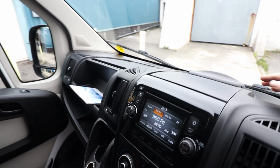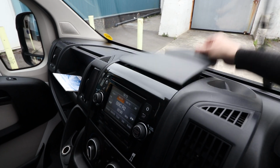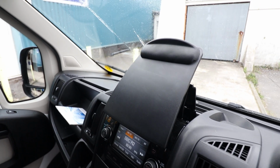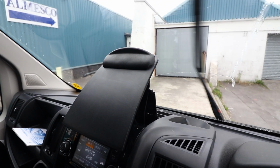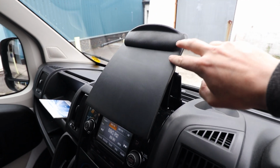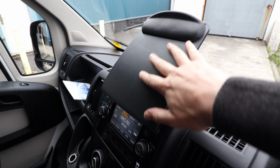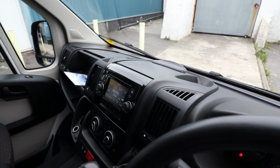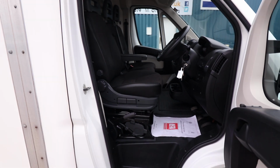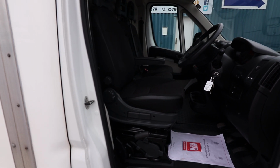DAB radio just there, and if we click on the nav button, you can see you've got inbuilt satellite navigation as well. Up on top of the dashboard, if you give this a little pull, you've got a little clipboard up on top of there. I'm setting the windscreen wipers off with my chest. That's not very good. Remain professional. And as we keep going around, lovely spec on the Boxer Professional.